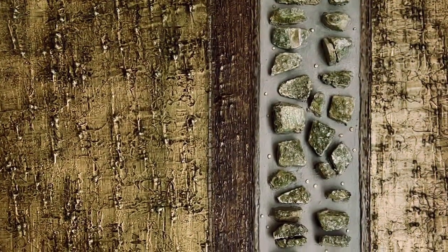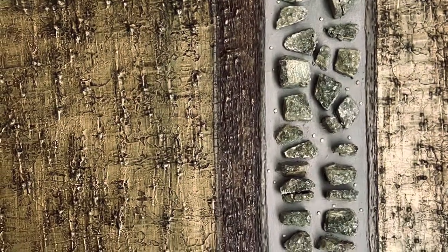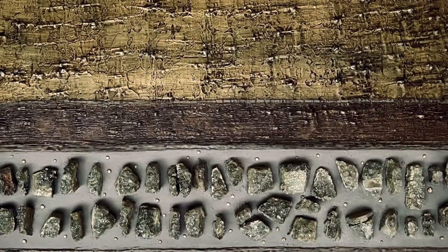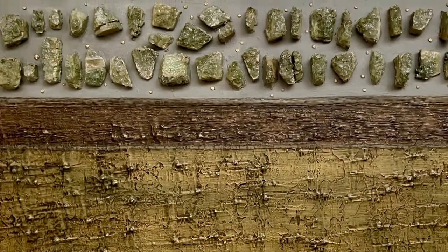This painting is about 24 by 24 inches, and it's painted on wood. The wood's about an inch deep, and then the texture goes beyond that to about an inch and a quarter, getting close to about an inch and a half in depth.